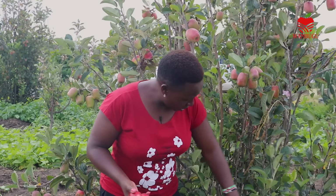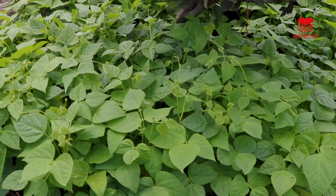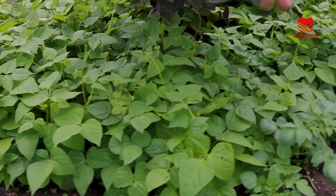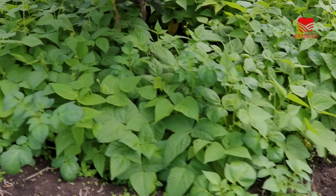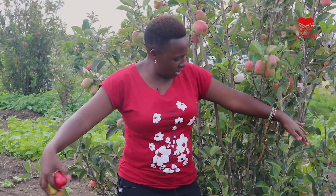What are the things? Have you done the manure? Like these ones, you see the hole you have made around. This is to enable the manure and also to retain the water. So that's why we have done the big surrounding and we add manure. And that's why you can see the fruits are doing so well. So make sure when you take this one, give it the best you can. Then you get the best results.